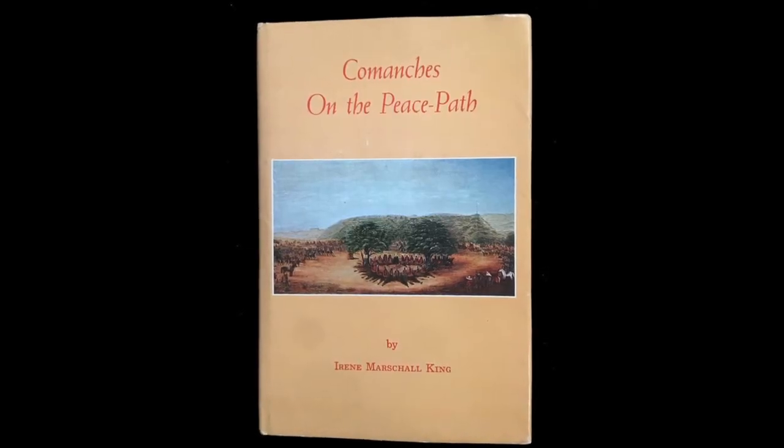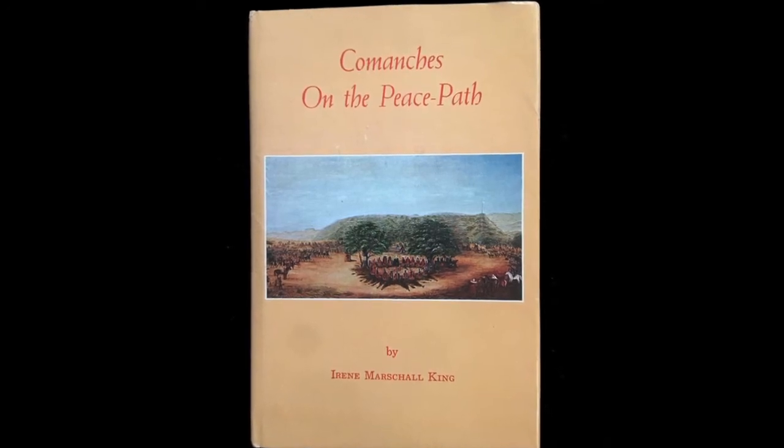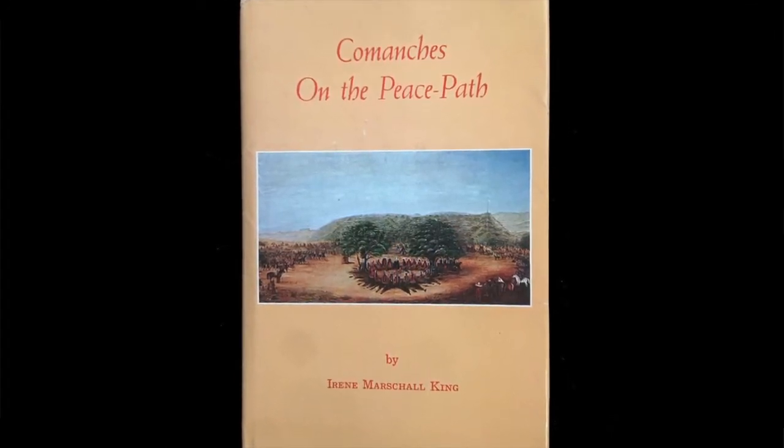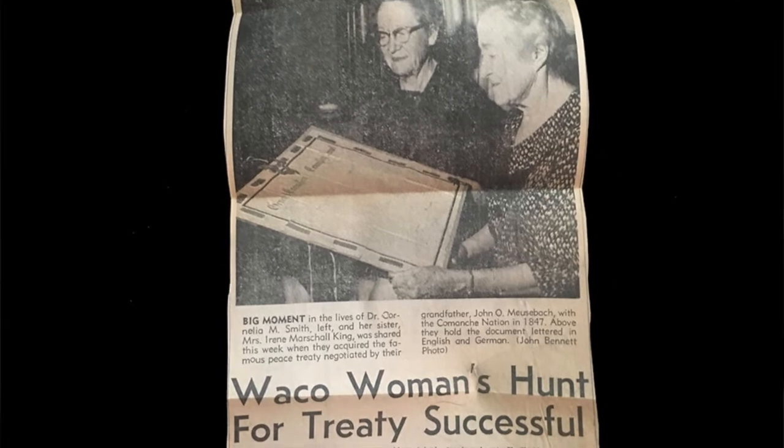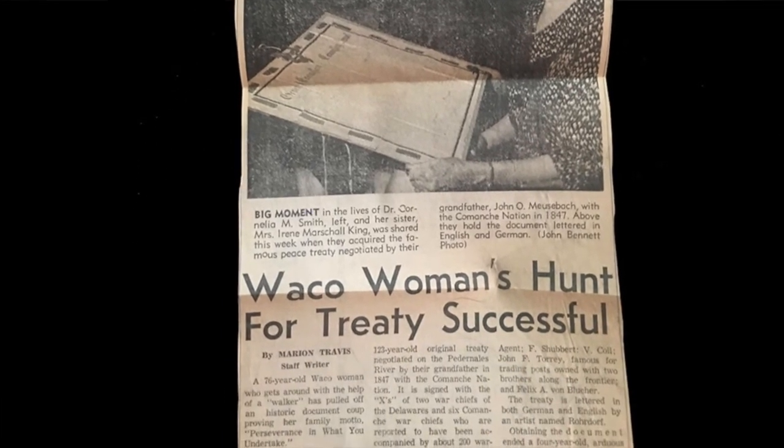This one is a little more current. It's a 1970 book. It's on the Comanches on the Peace Path. It's about the signing of a treaty in Texas. Now, the book was written in 1970. Within the book, this actually applies to the book that it came in, is a newspaper article written about the lady who found the peace treaty in her attic or whatever. So she found the peace treaty that this book talks in depth about, that whole time and place.